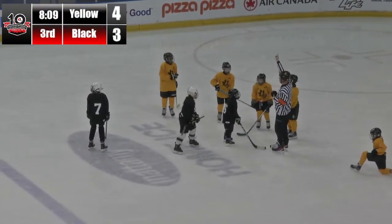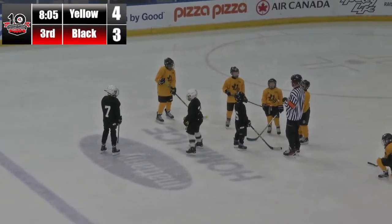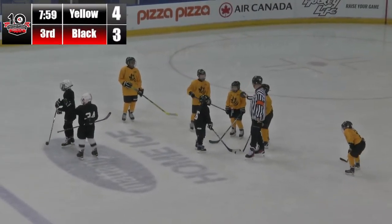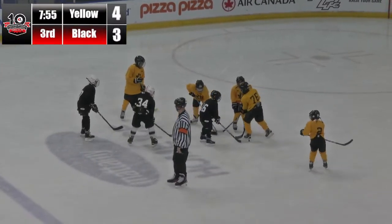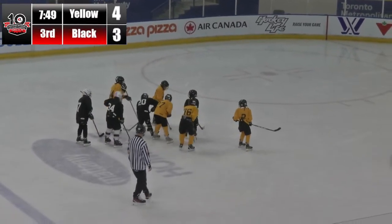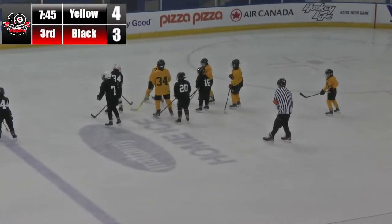Referee just about set to drop the puck here, as we're in a tightly contested game between Team Yellow and Team Black, and Carlton the Bear is out there on the ice now. How about that? Talk about an extra attacker. Carlton the Bear at the former Maple Leaf Gardens, getting the crowd hyped up here.